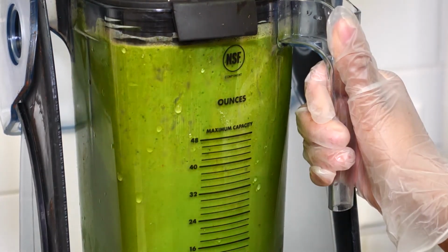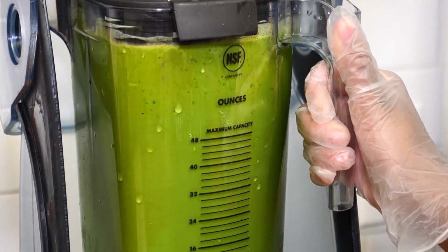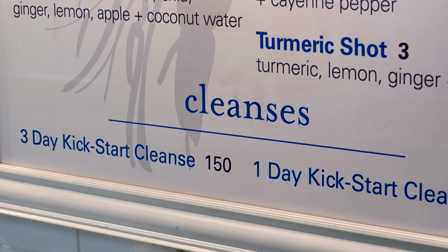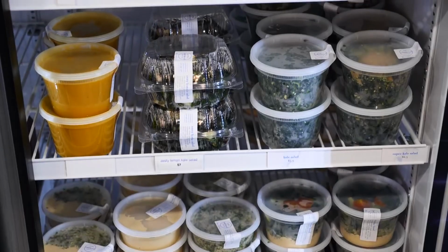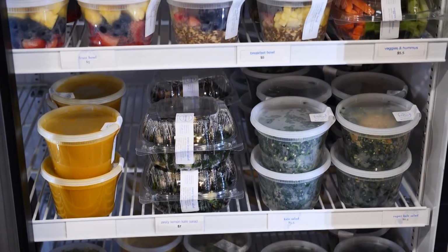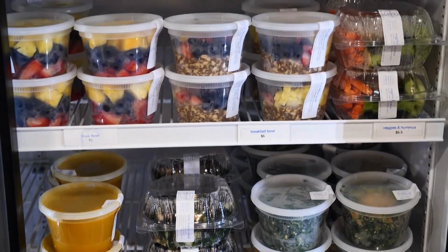Brent Schneers says he can tell a difference when he's drinking the blends and when he's not. Oh yeah. My energy level is much higher, and I don't have a lot of the other issues that I used to, whether it's with my stomach or sinus congestion or things of that nature. For a flood of nutrients, try a 1 or 3-day cleanse. You can also get a quick shot of turmeric or ginger. At Ediblend Superfood Café, I'm Jason Grubbs for Discover Oklahoma.